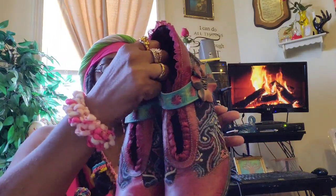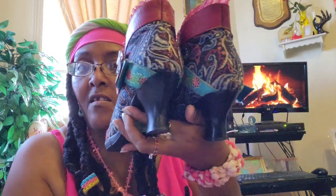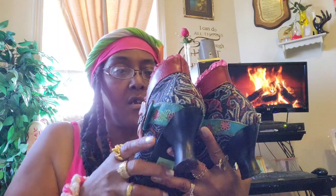Check these out, y'all. I got these from Goodwill. Check them out. So this is leather, and it reeks of leather. I'm going to come in closely in a minute. But look at the design, y'all. And here's the back and the bottoms. I want to show y'all both at the same time first. Okay, now I can show y'all one.